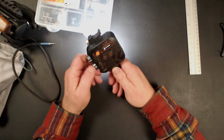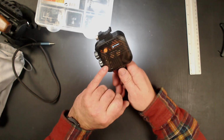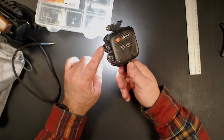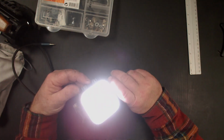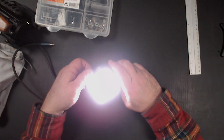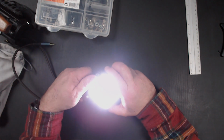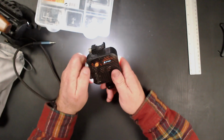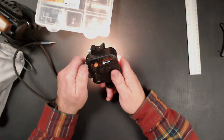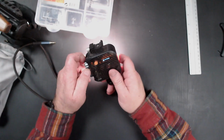Ah, there you go. So when you put it onto variable output, you can change the use of this knob. So you can change the colour temperature. So you can make it more yellow or more white, just by changing the colour temperature. So let's go right back to 4. There you go. See? Really yellow. And then you can go back up again if you want.